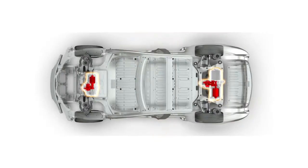As you've probably learned from the internet, since it's impossible to keep anything private these days, the D stands for dual motor. So let's bring up this slide. There you can see you've got a motor in the front and a motor in the back, hence the dual nature of it. But what would be greater than seeing a slide is to show you the actual car. So let's release the Titan.